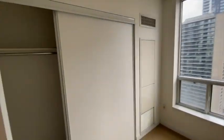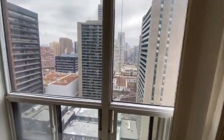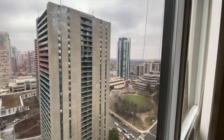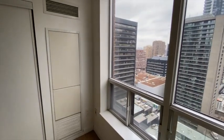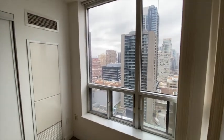Here is a large double closet. I've left the windows open in this particular suite. Oh, and they're cleaning the windows. Yay. Big. So this is our second bedroom. Big windows, big view. All the window coverings are included.